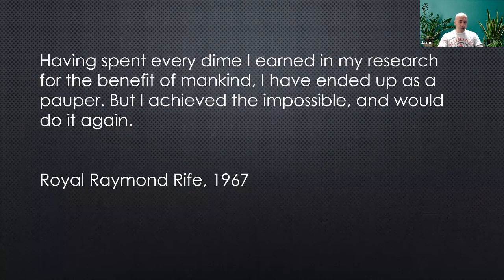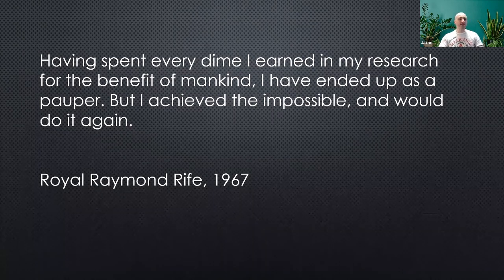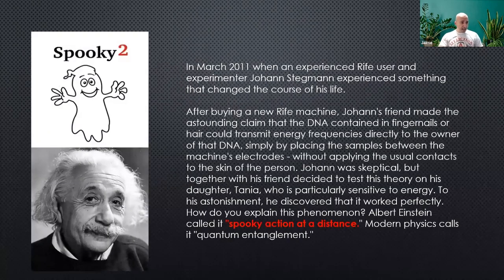And it's valuable to know that his machines and work, like for example John White in Spooky2 and all the other guys in the world that make Rife machines, are helping people like this genius wanted to do. So it's important to know that it's in our hands to continue this legacy, to continue studying and helping ourselves and other people. Okay. Well, now I'm going to talk a little about how this merges and combines with Spooky2.